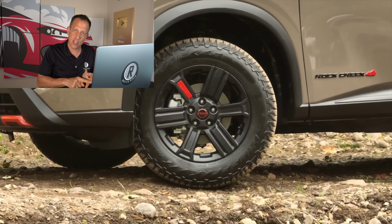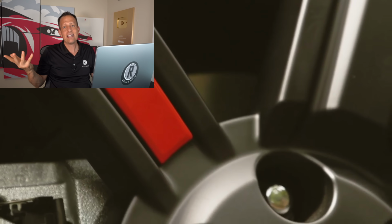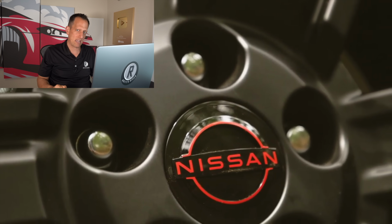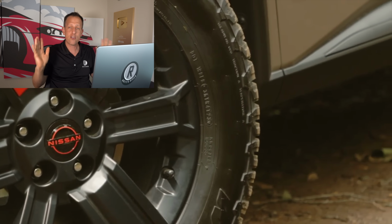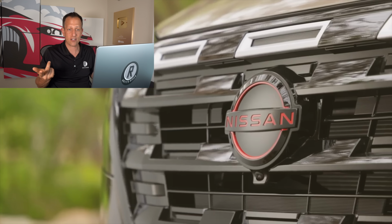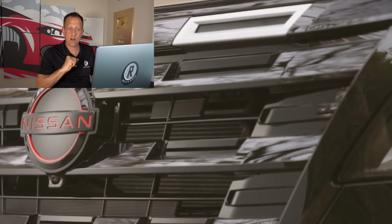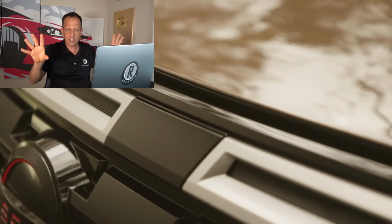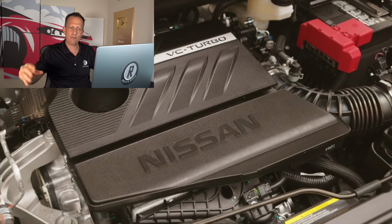It does have an 8-inch infotainment system, so you are getting the smaller infotainment system. The optional top trims get the 12.3 inch, which I don't know. I feel like the 8-inch system is enough, but if you really need 12.3 inches, you're not going to be able to do it in a Rock Creek edition. Looking at the front, of course, the forward-facing camera, that great-looking Nissan badge, a little bit of gloss black, a little bit of flat black, but it's the lower two corners where it's all blacked out. I really, really think that sets it off.